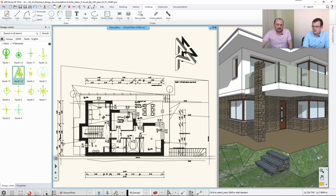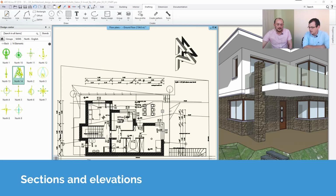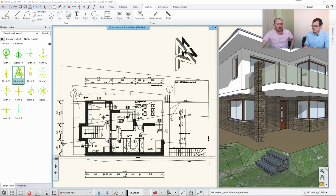So let's talk about sections and elevations, because you mentioned a very important thing in the beginning, that they are going to be drawings which are in living connection with the model itself. Yeah. Now let's see how that works. Well, if you create elevations and sections, whether it's a wall elevation, an interior designer's elevation, or a full building section, those are in living connection with the building itself.